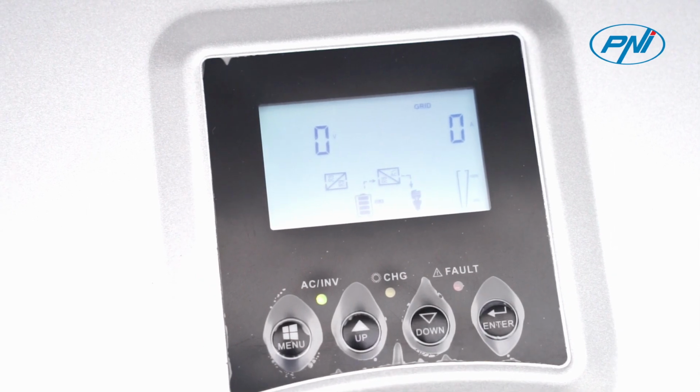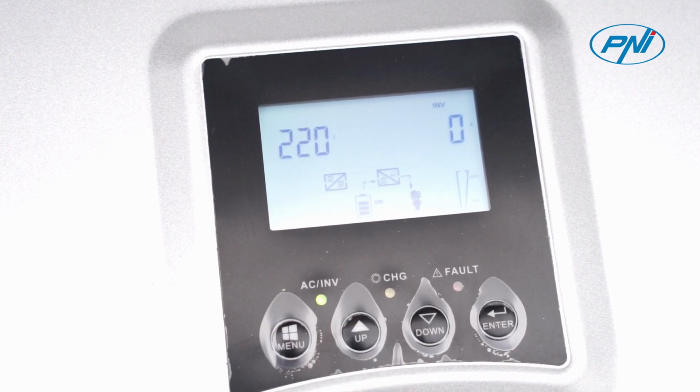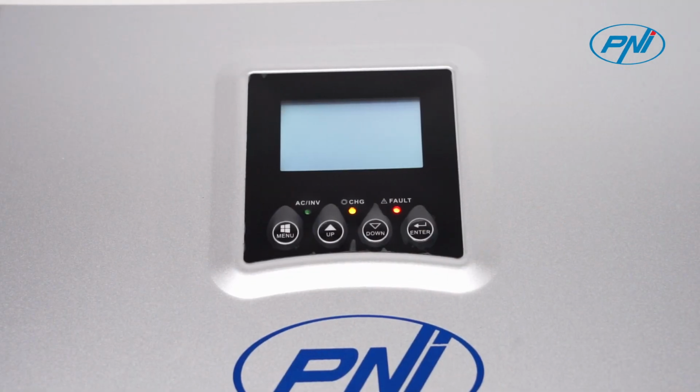The PNI GreenHouse SC1800B inverter is equipped with an illuminated LCD screen and a multifunctional menu that provides all the necessary information about the way the system works, voltage from the panels.